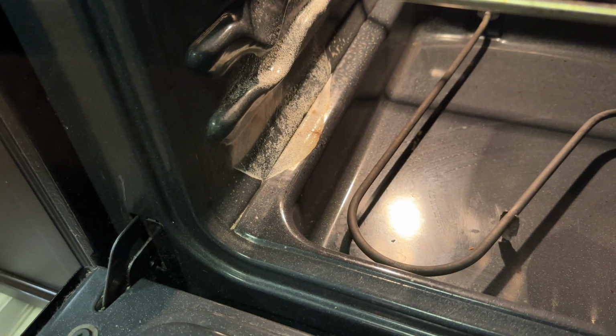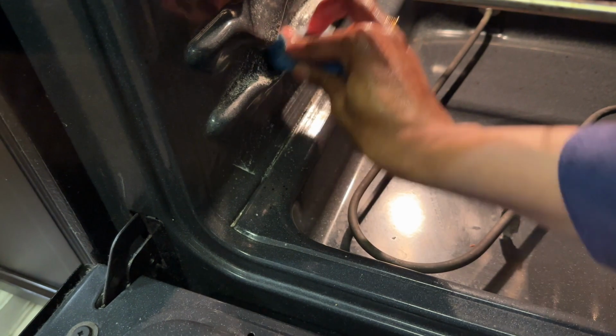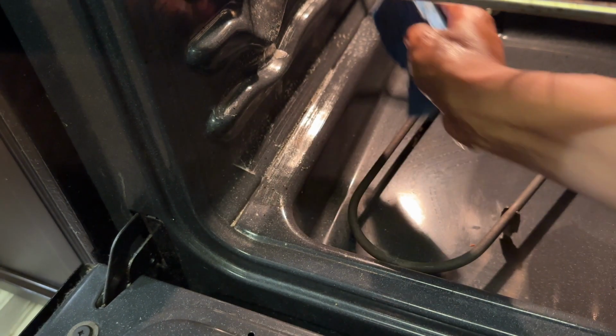So that, in comparison to this side, as you can see, I think it'll still get it up pretty decent, but you have to scrub the product off.